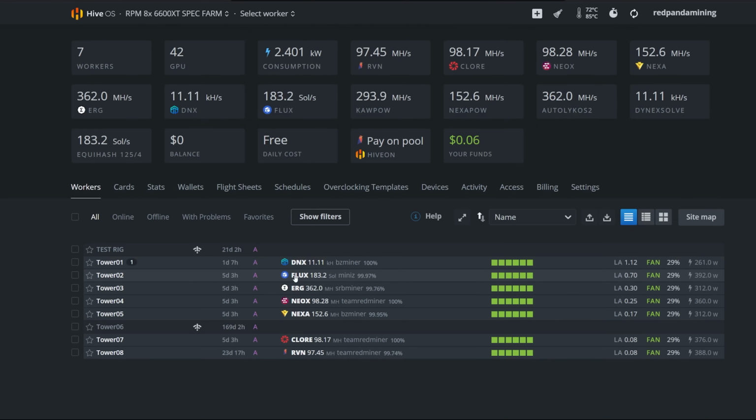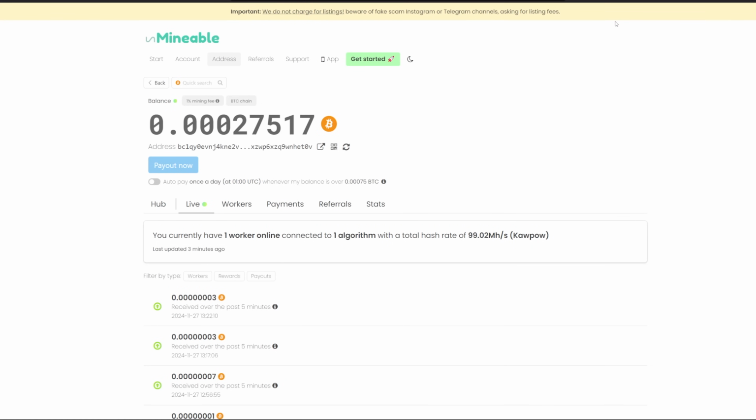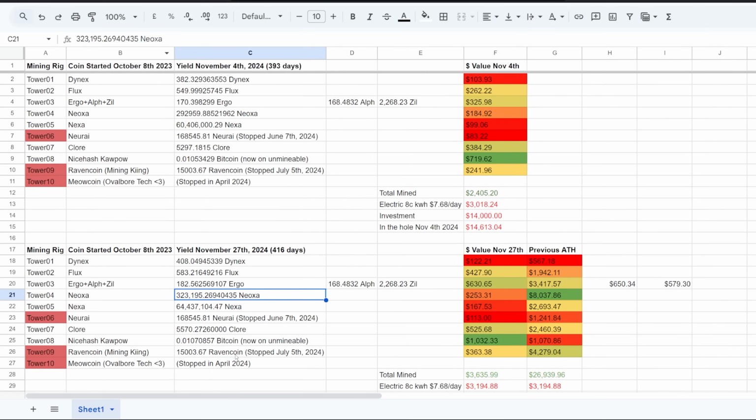The coins that we are mining right now are DYNEX, FLUX, Ergo, NEOX, NEXA, CLORE, and Ravencoin. Actually, this Ravencoin rig is mining to unMineable, and it's going to be profit switching into BTC. This rig was on NiceHash before, but because they have the new KYC requirement, I am no longer on NiceHash. Just to give you that disclaimer. So we've switched this off from NiceHash to unMineable.